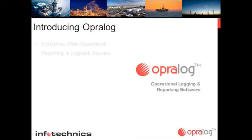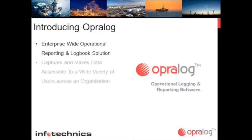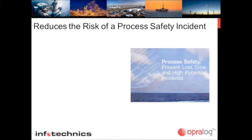As I said, we're speaking to you today about Opralog, which in its most basic form is an enterprise-wide operational reporting logbook solution, which captures and makes data accessible to a wide variety of users across an organization. And as mentioned, it aims to improve operations, management, safety, communication, decision-making, and other facets of operations.